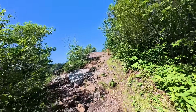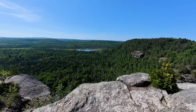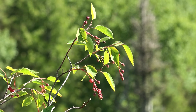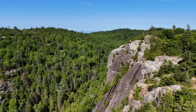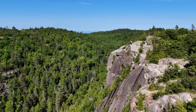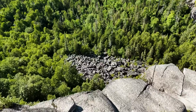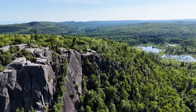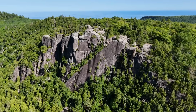After hiking another couple hundred yards, we finally reached the cliffside. Oh yeah, that's a nice view. The cliffs here at Section 13 are often regarded as one of the most beautiful spots on the Superior Hiking Trail. Not only are the sheer cliffs incredibly dramatic, but you get stunning views of the Baptism River Valley and Sawtooth Mountain peaks. And then, of course, hiding behind us is the massive Lake Superior.